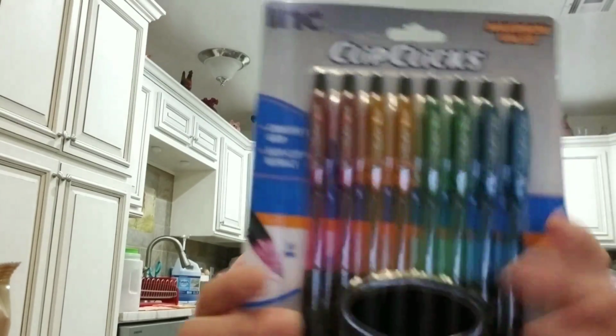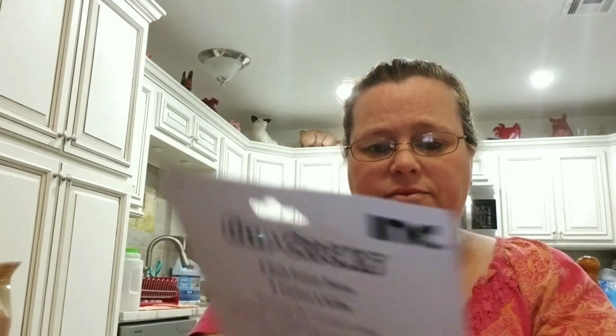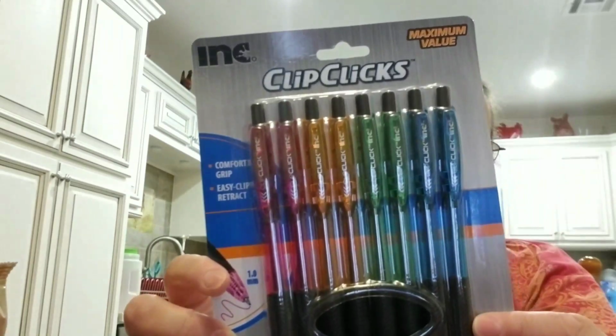Okay, next they had tons. They had all their school stuff out, which you guys could see in the video before, but they had tons of pens and stuff, and it was so hard not to go crazy with the pens because they had so many different ones. But I did pick up a few. The first pack I got was this 8-pack, and these just have the little rubber gripper, and they are the color of the pens. So you get the blue, the green, the yellow, and the pink in there.